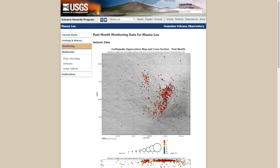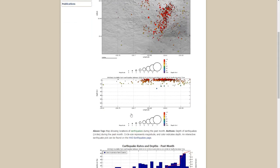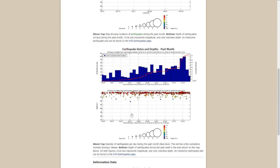So here's our earthquake map, showing the last month of earthquakes over at the top of Mauna Loa. This is from the USGS Mauna Loa monitoring website. And what we're interested to look at first is the actual earthquake counts. So we're going to scroll down a little bit on that page, and we'll look at the numbers of earthquakes per day as they've been occurring in this plot over the last month.